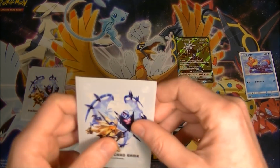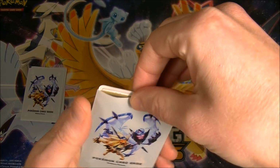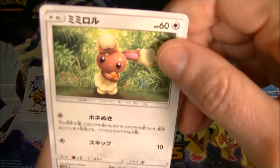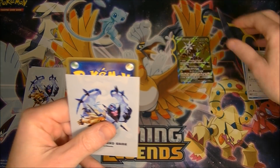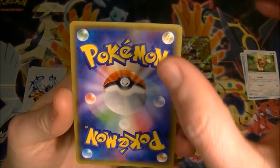All right, anyway, next one. Let's see if we get anything cool. Oh no, what's that? Is that Lopunny? I can't remember which one, but it's cute. It's kind of holding a tiny carrot. All right, let's go. Next one. I'm nervous.